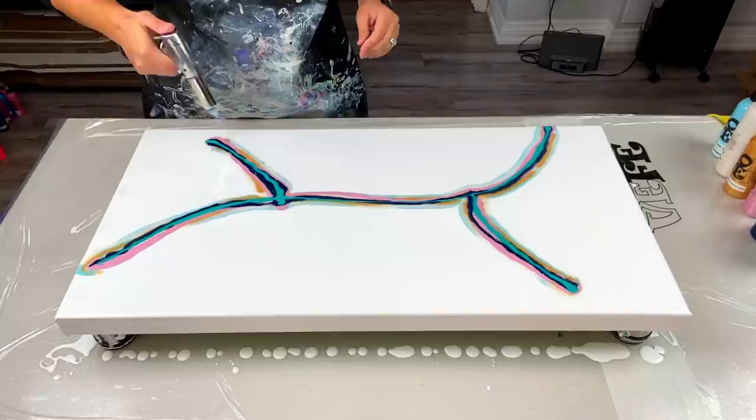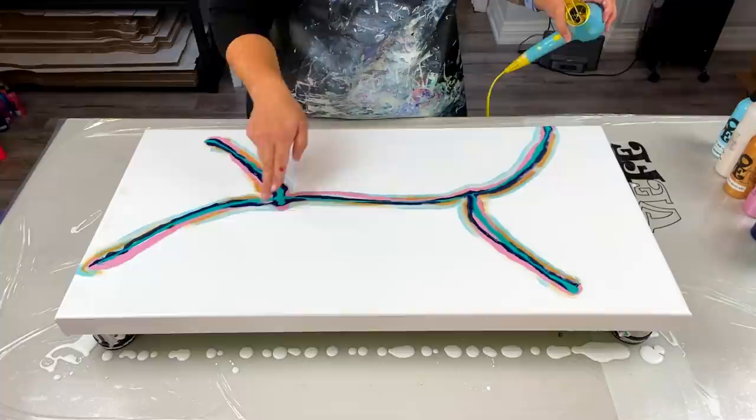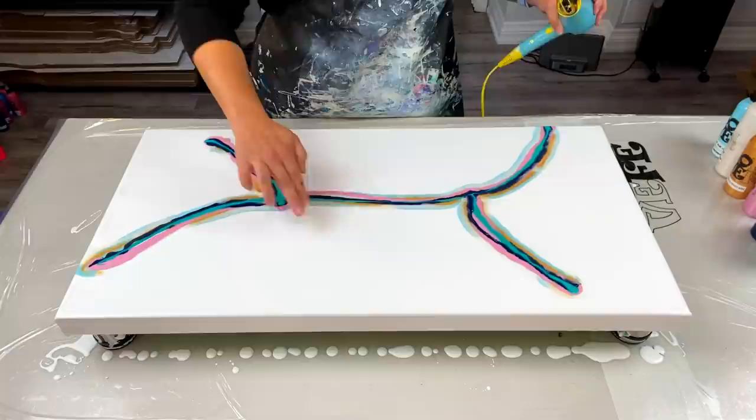Alrighty, let's get started. So I could start at either wispy. I'm going to, let's see, do I go this way? This way, straight up, then down? Yeah. I'll blow into the negative space. All right, let's see what happens.